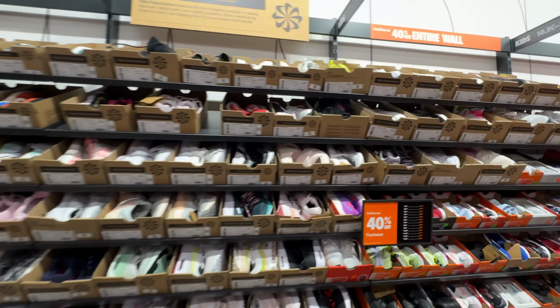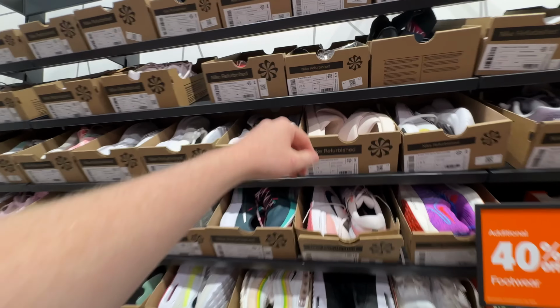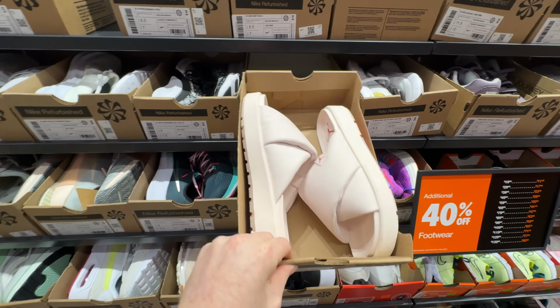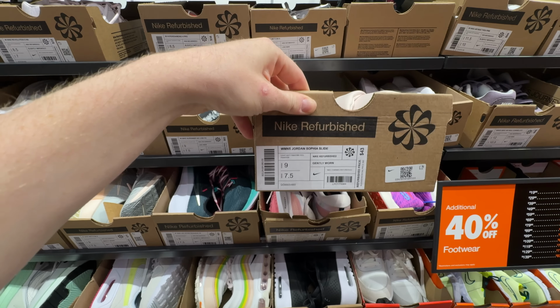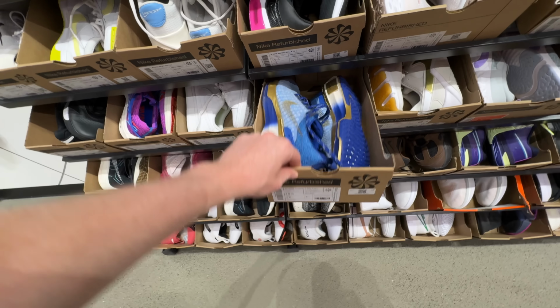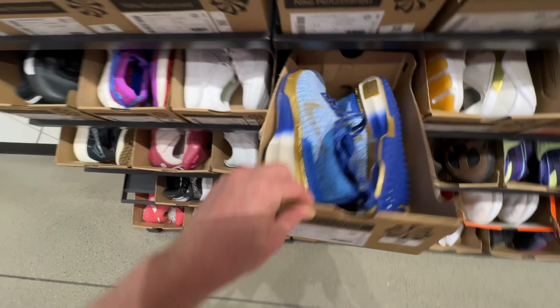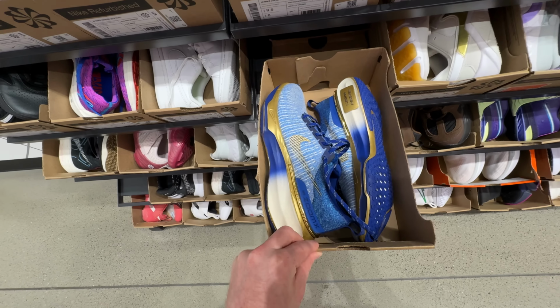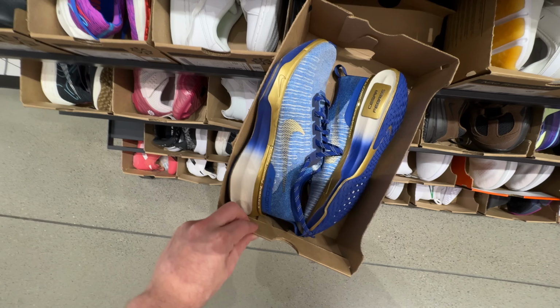Let's check the women's refurbished section, see if we can find anything worthwhile. We got some Jordan Sophia slides. Never seen these before. These are actually kind of cool. These are my wife's size. I'll grab them. These are actually men's size 7.5. Oh wow, look at these. Are these Infinity Runs? Invincible Runs, sorry. Wow, that colorway is crazy. Is this like a custom? Nike Refurbished. This is a Nike By You. What a wild looking Nike By You. I actually kind of dig that.